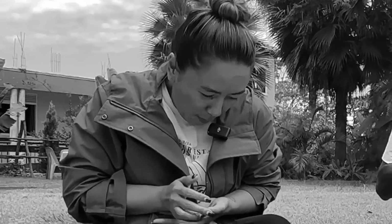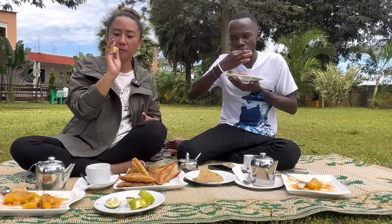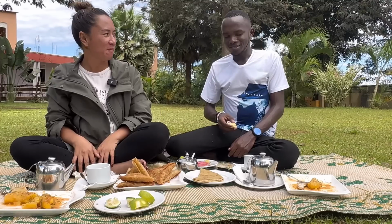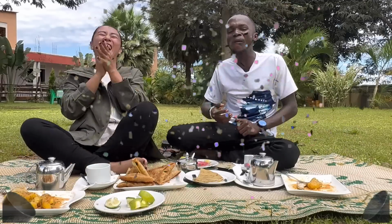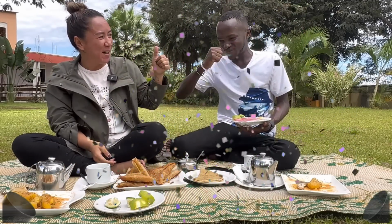The last piece. I'm so careless. The last piece of fruit goes to my... I wish you had missed it. I'm good at it. You try. The last pineapple goes to my mouth. Got it, guys. Good job!